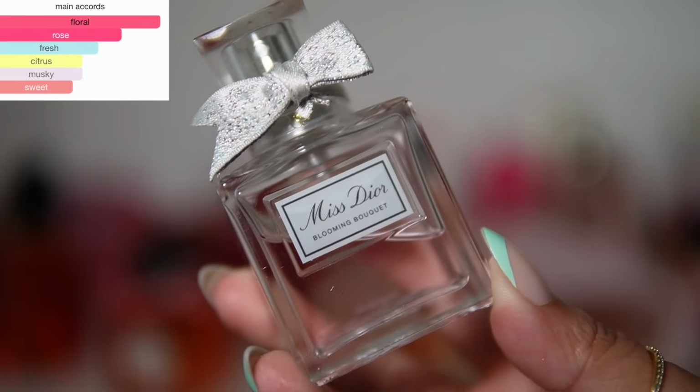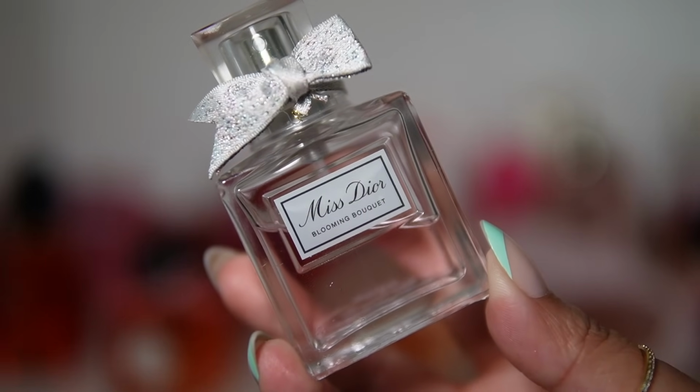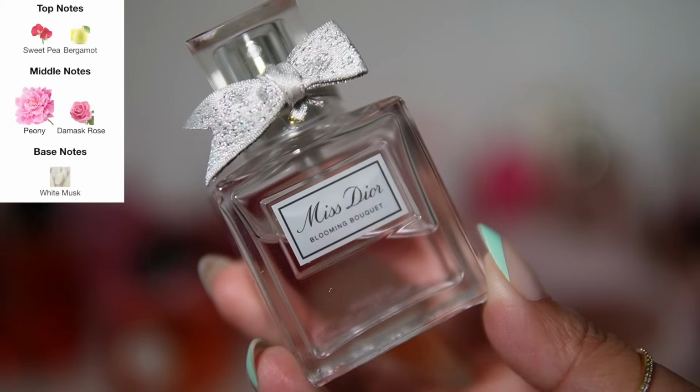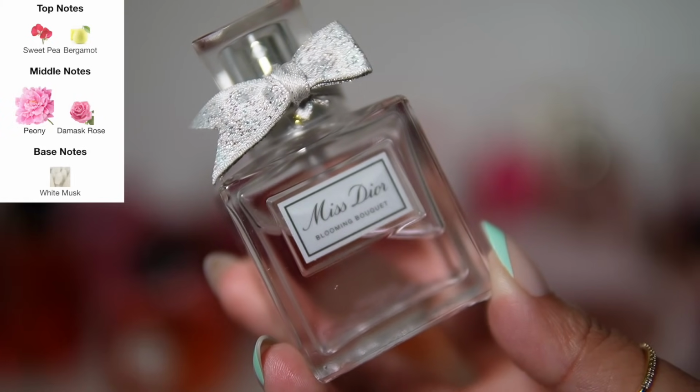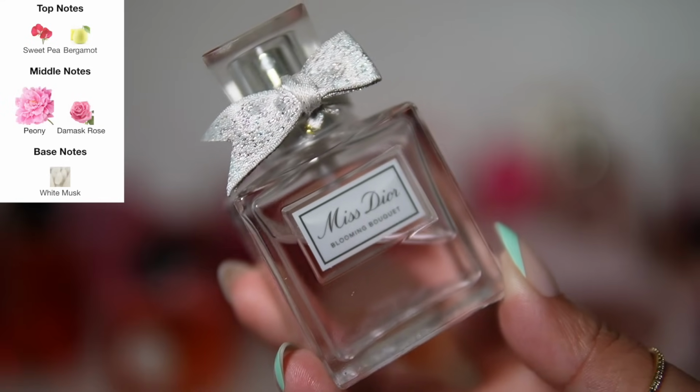It's perfect to go shopping. Perfect for one of those days where you're going to go to Bath and Body Works and Sephora and you just want to treat yourself and have some girl time. This is perfection for that. It's beautiful for spring and summer, but I would honestly wear this year round. It's just a very feminine, beautiful scent.